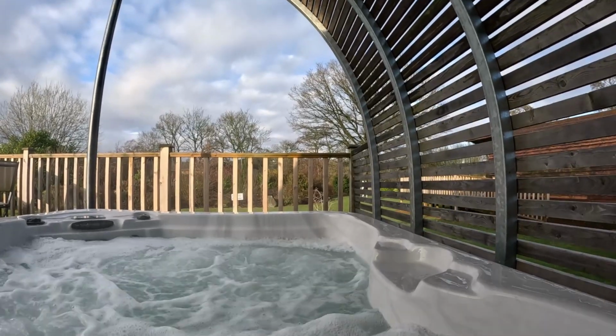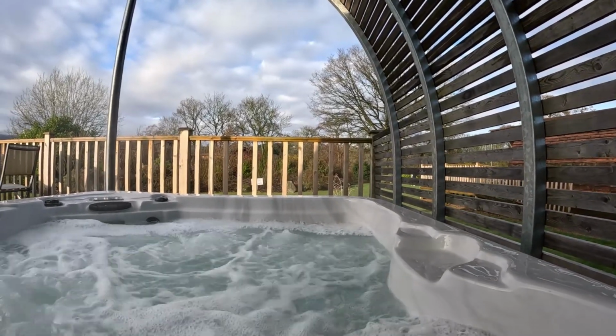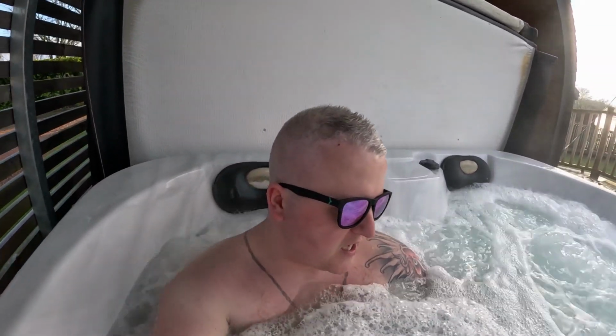I know you can probably hardly hear me because of the jets, but all you can actually hear when they go off is all the birds in the trees and the water running down the river just there. Absolutely perfect. Love this place, so relaxing. Aye, I'll catch up with you a bit later on.